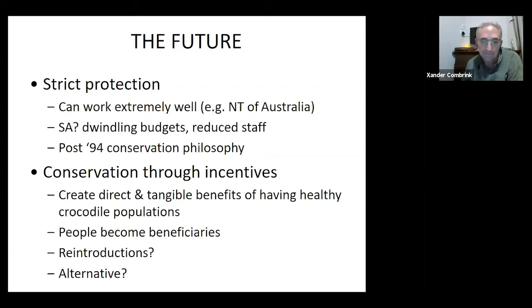Reintroductions, yes. The problem with this philosophy is you need a lot of crocodiles in water bodies to allow you to have the benefits of all those eggs. So you might need to reintroduce those depleted populations, and that can be very controversial. So it's a political decision first. You've got to get the buy-in of the people. There's got to be a well-formulated scientific restocking strategy.